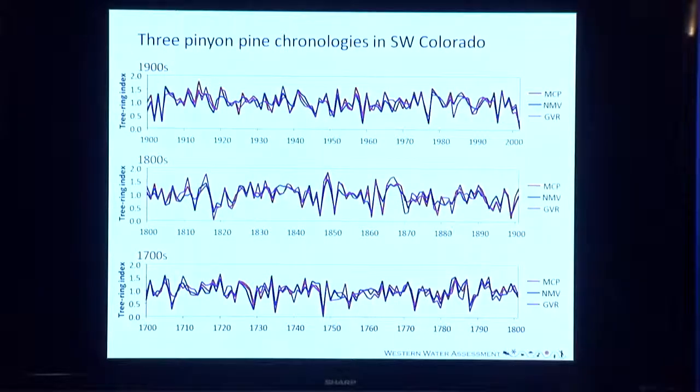And so it helps when I make plots like this. We have 3 separate chronologies, so 3 completely independent sets of trees over about a 50-mile arc in southwestern Colorado. So not responding to the exact same climate, but a very similar climate. And in fact, we see not just in the last 100 years, but the previous 2 centuries, they are tracking very nicely together. And this gives me increased confidence that the relationship between tree growth and climate has been stable over the previous centuries.